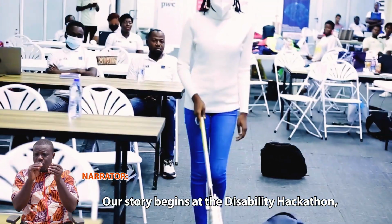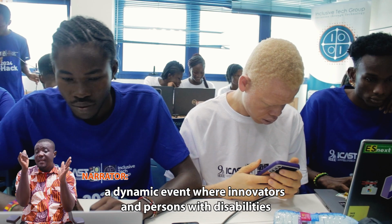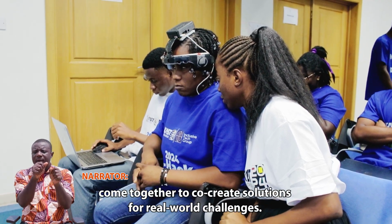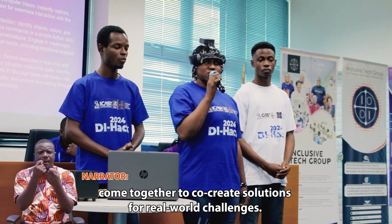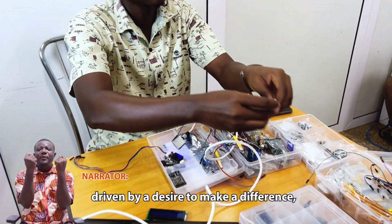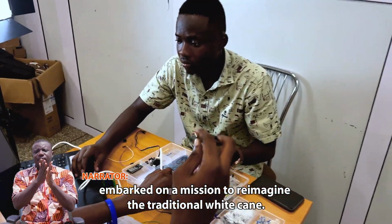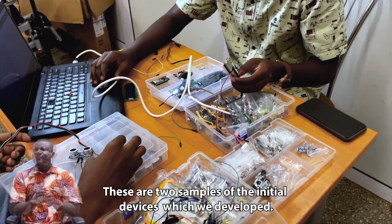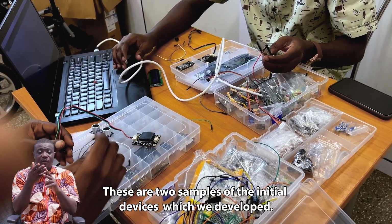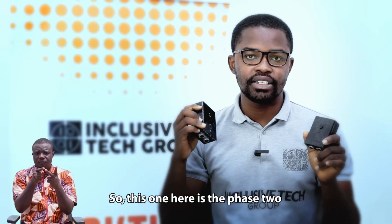Our story begins at the Disability Hackathon, a dynamic event where innovators and persons with disabilities come together to co-create solutions for real-world challenges. Here, Team Oracle, driven by a desire to make a difference, embarked on a mission to reimagine the traditional white cane. These are two samples of the initial devices which we developed. So this one here was the phase 2 and this is the phase 3. Fred Minta, Team Oracle member, speaking.